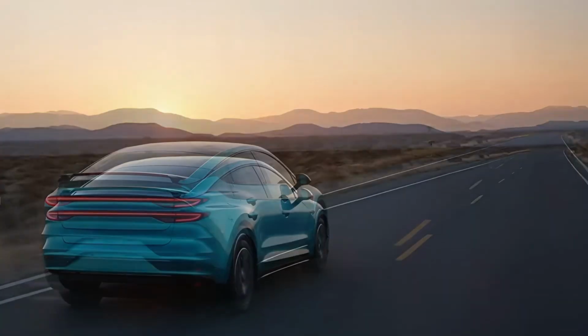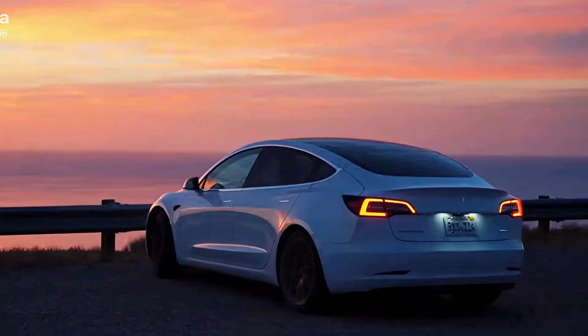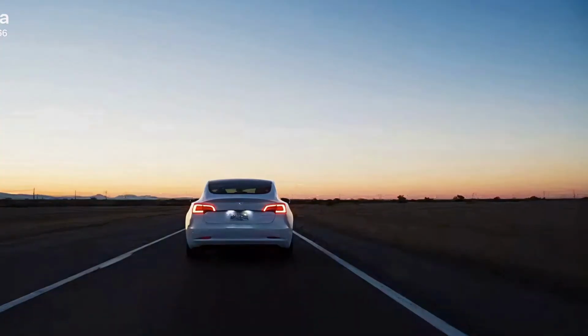I'll show you exactly why those degrees matter more than you think, give real numbers on how heat and cold change range and aging, and show the simple daily sweet spot you can use to keep your EV fast, safe, and long-lived. By the end, you will never look at the thermometer the same way.